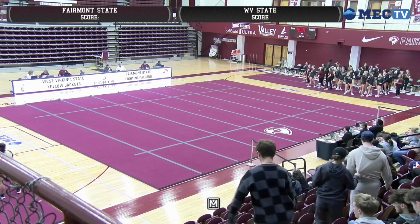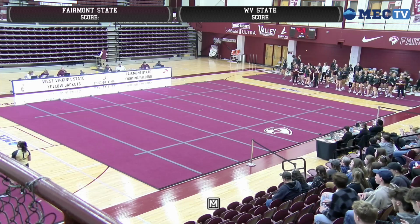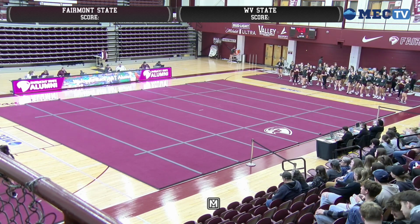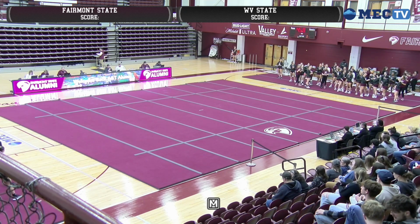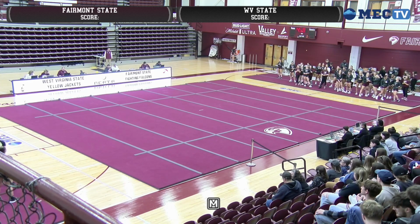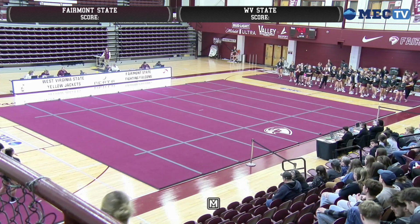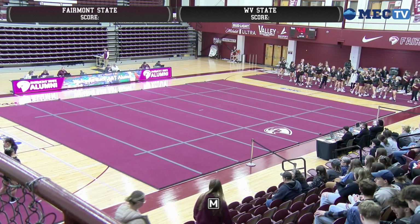In the acro heat, West Virginia State with a 6.200. Fairmont State with a 9.150. In the pyramid heat, West Virginia State with a 6.250. Fairmont State with a 9.500. In the toss heat, West Virginia State with a 6.450. Fairmont State with a 9.650. In the tumbling heat, West Virginia State with a 2.100. Fairmont State with an 8.150.